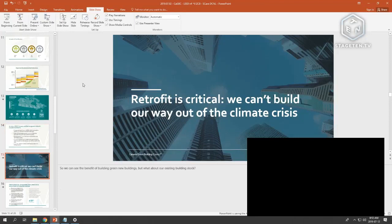So we can talk about building new buildings to LEED and to zero carbon standards, but what about the existing building stock that we have? Because this plays a critical role. So retrofit is critical. We can't build our way out of this climate crisis.